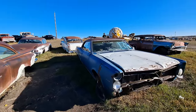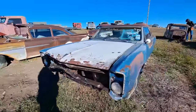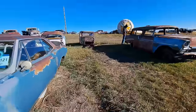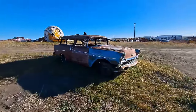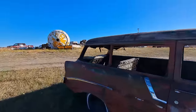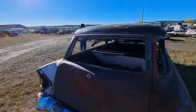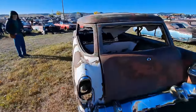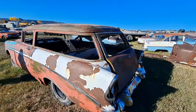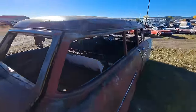This is a 67 Le Mans. Missing the front. I think people out here must not have been very good drivers. A lot of them got the fronts either missing or banged up. Here's a 56 Chevy. Two-door. Calling that a sedan delivery, but sure looks like a wagon to me. I don't know.